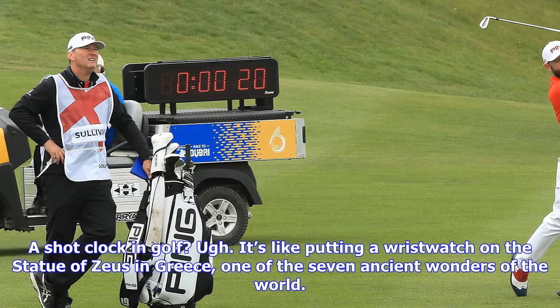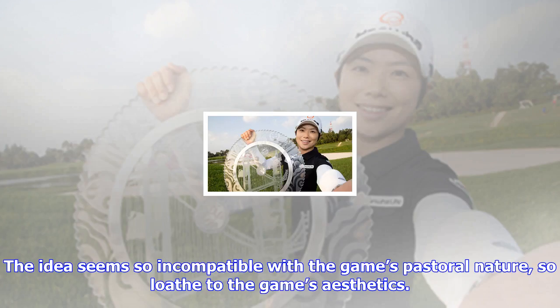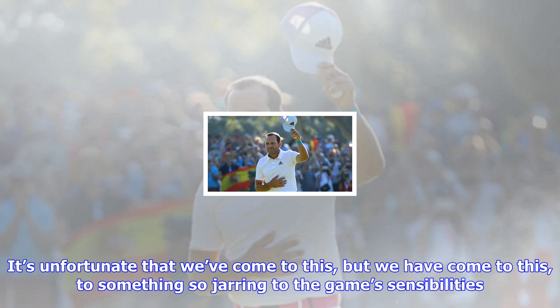A shot clock in golf. It's like putting a wristwatch on the statue of Zeus in Greece, one of the seven ancient wonders of the world. That is the gag reflex to the idea of adopting a ticking clock in golf. The idea seems so incompatible with the game's pastoral nature, so loath to the game's aesthetics. It's unfortunate that we've come to this, but we have come to this, to something so jarring to the game's sensibilities. A shot clock is an idea that has become as necessary as it is revolting.